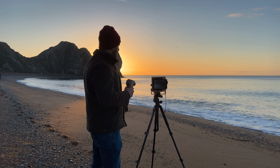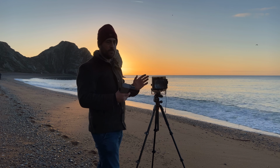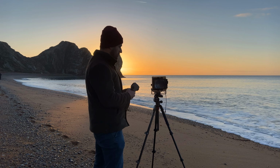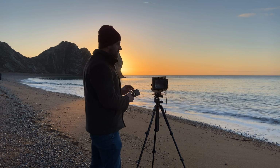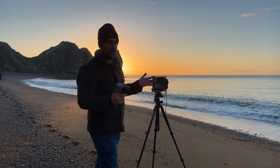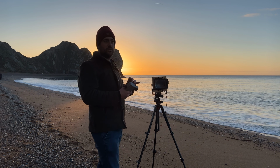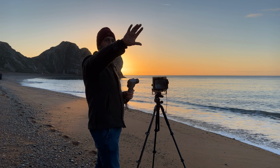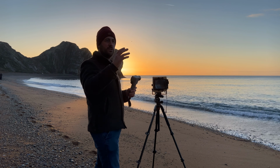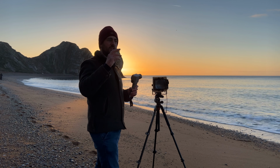So what I've had to do is meter for the highlights. And even if I'm not bothered if the rock is silhouetted, which it probably will be. So I literally just quickly metered for the highlight, and then the rest of it hopefully will fall into place. So yeah, I've actually wandered along here to take that direction. The sunlight at the moment is just on the nice white cliffs, just a nice light really.